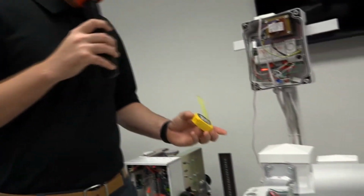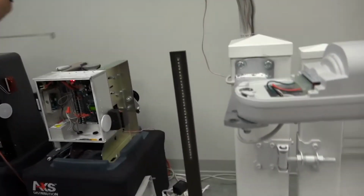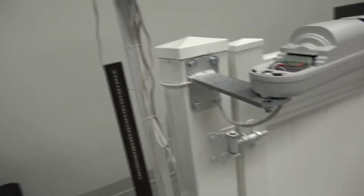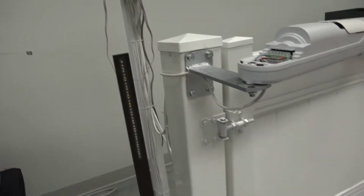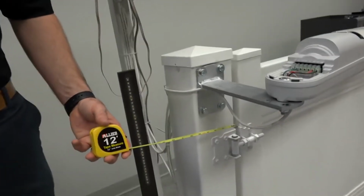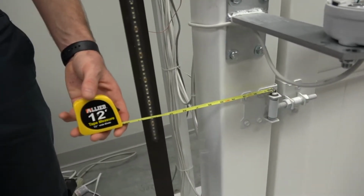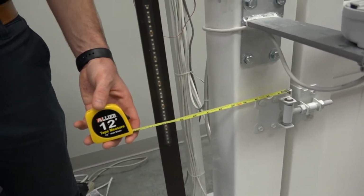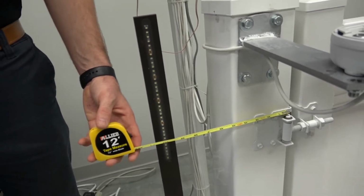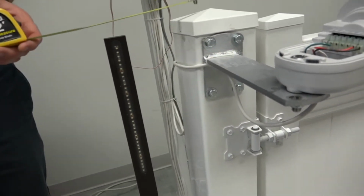So what you would do to change this is cut the rear bracket and re-weld it to the gate to minimize that length from the center plane of the gate to that rear bracket hole. The second measurement you're going to take is from the center of the hinge on the gate to the center of that rear bracket hole. And we're looking at about, in our installation here, 2.5 to 3 inches. So you can see there's quite a large discrepancy between measurement A and B in our install.